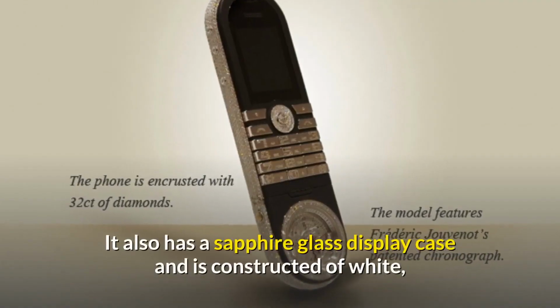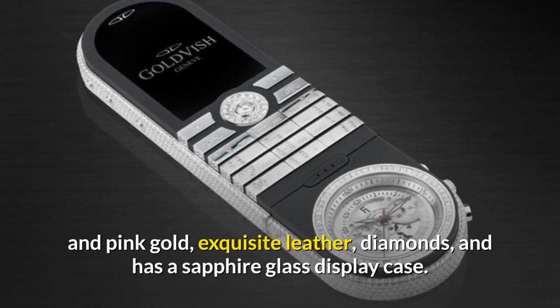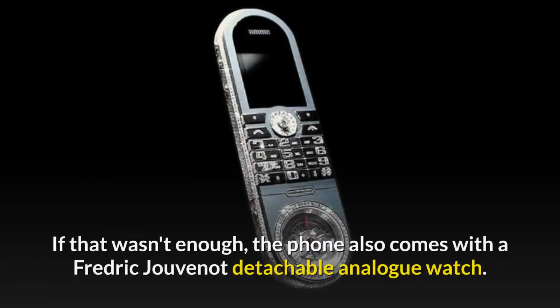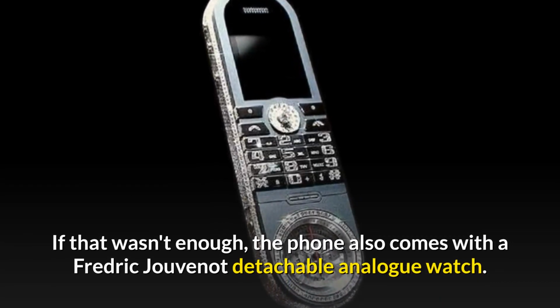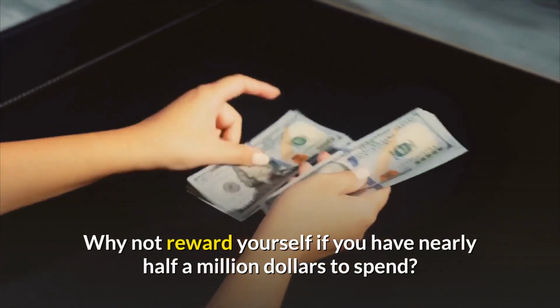It is constructed of white and pink gold, exquisite leather, and diamonds, and has a sapphire glass display case. If that wasn't enough, the phone also comes with a Frederick Juvenot detachable analog watch. Why not reward yourself if you have nearly $500,000 to spend?